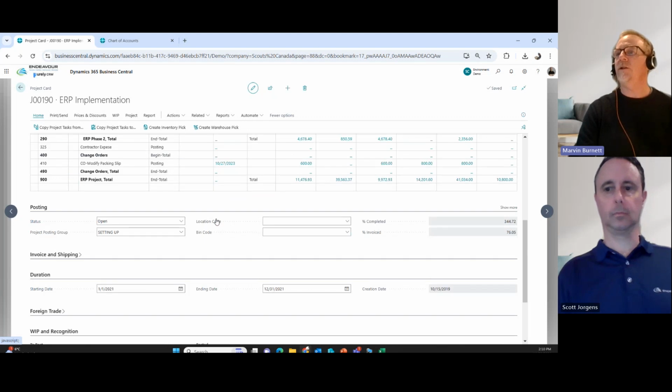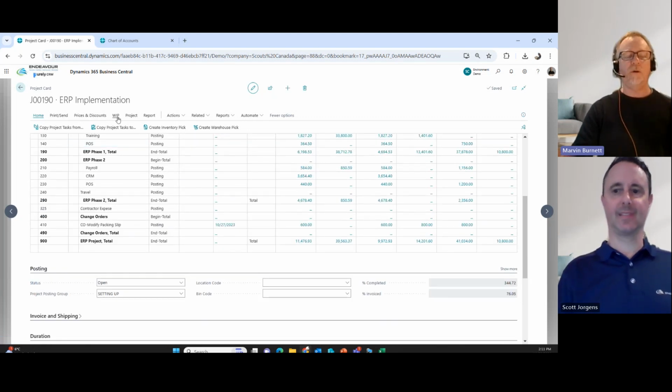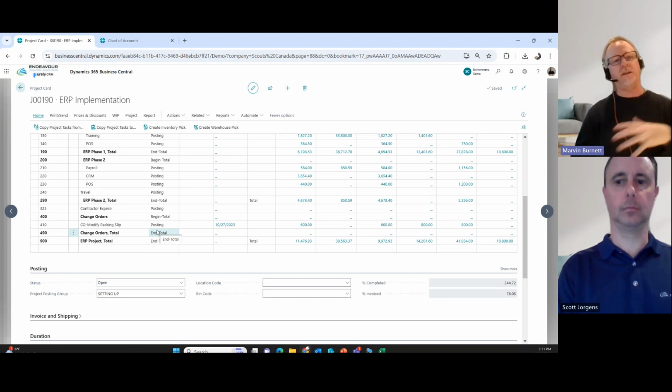There's a WIP function, so you can either do a WIP function against a project, or you can do it on a mass basis. You can say, I want to run WIP against all my projects. You can also do billings. So the billings, you can either pick a project and generate your billings for it, or once again, you can generate the billings for all the projects that have billings needed to be generated.